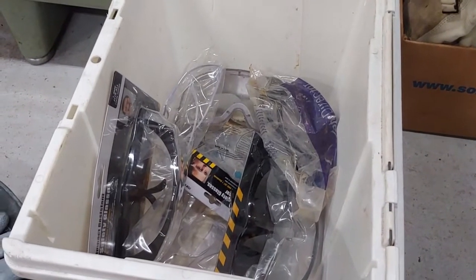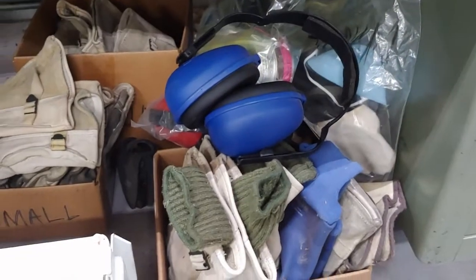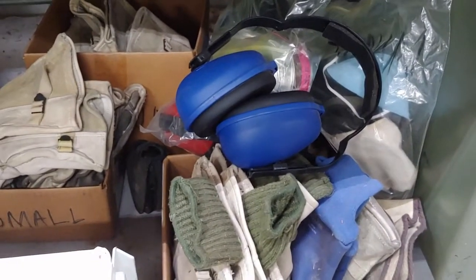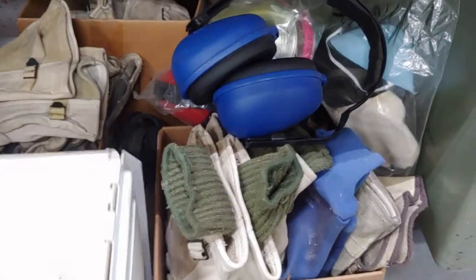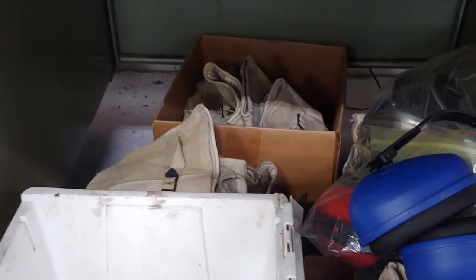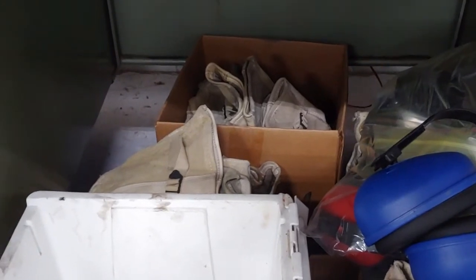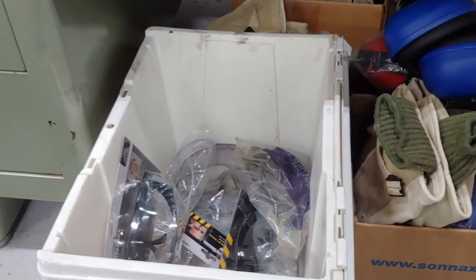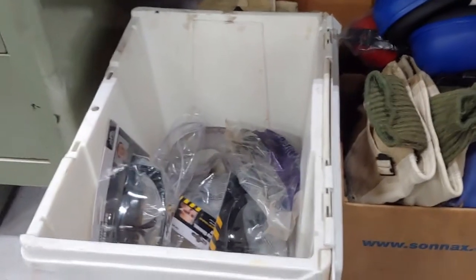God only gives you one pair of eyes, He only gives you one pair of ears. Take care of them. I have tinnitus. It sucks. Wear your hearing protection. Wear your gloves when you're using grinders and stuff like that. I can't tell you how many times it took me to learn that I need to wear gloves whenever I'm dealing with stuff that's hot or stuff that's spinning really fast with abrasive discs on it. Wear your PPE. God only gives you one body. Take care of it.